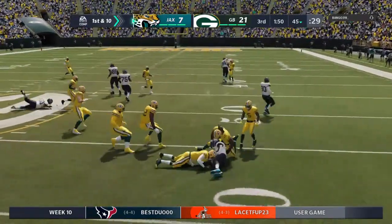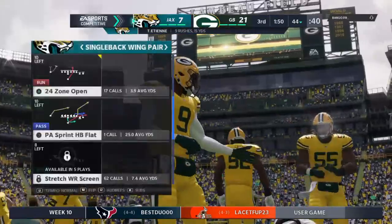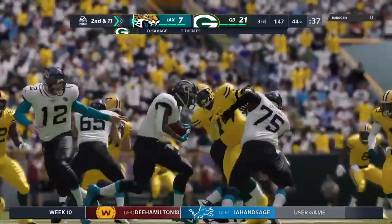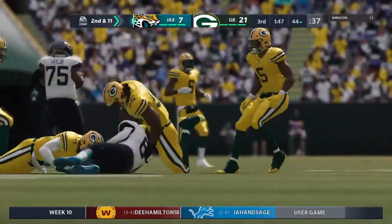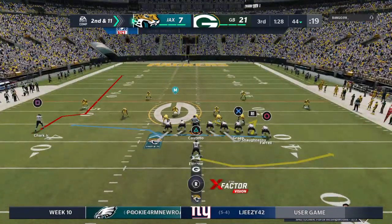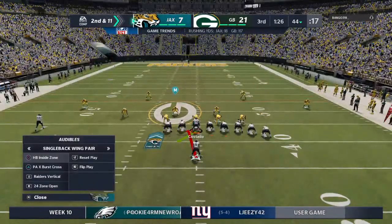Now a handoff here to his running back. And they're going to get him behind the line yet again as his nightmare afternoon continues. They'll lose a yard there, and it's 2nd and 11. A loss of a yard there to start out. That leads to a 2nd and 11.